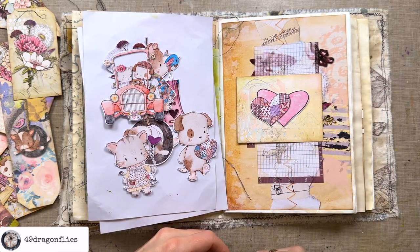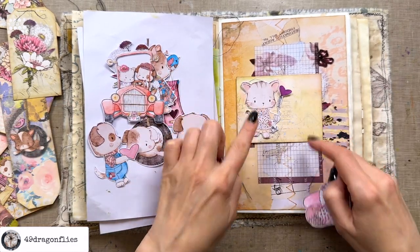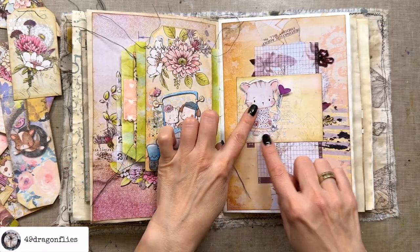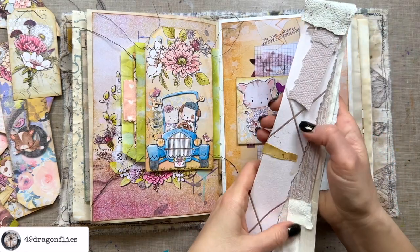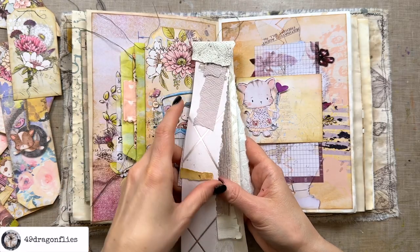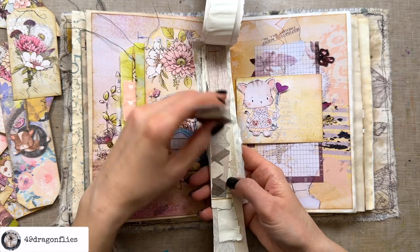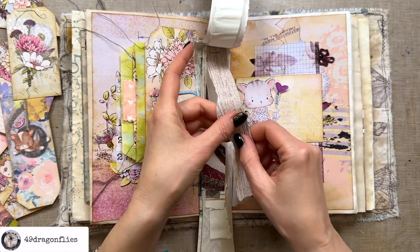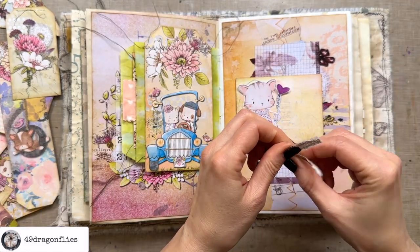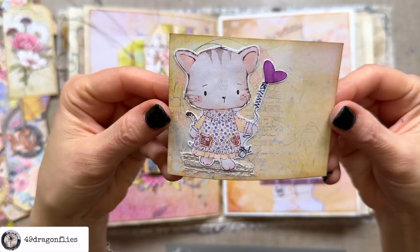Or we could just add the hearts. Oh, that would be cute as well. Or what about Lulu and her heart balloon? Oh, yes, I think that's what it needs to be. So again, I don't want her floating. Maybe one of these wallpaper pieces. Yeah, I think they have the right colors. Maybe this one. It just needs a little piece.